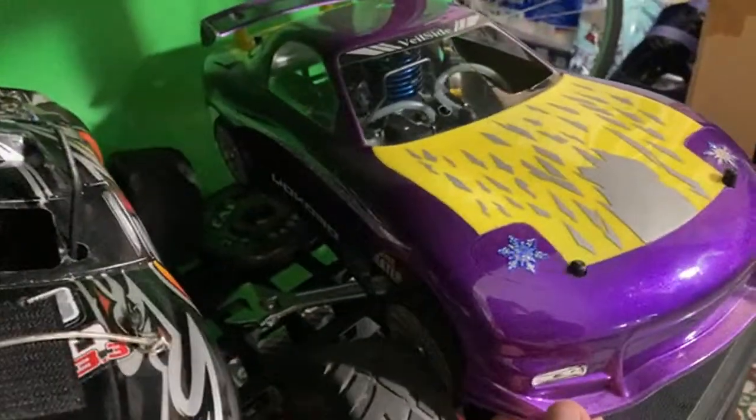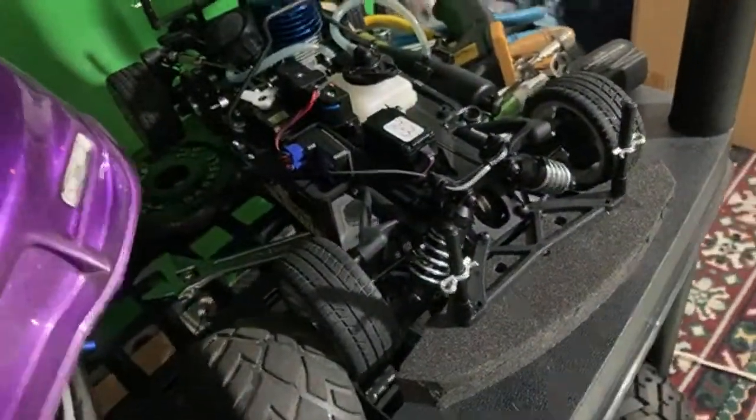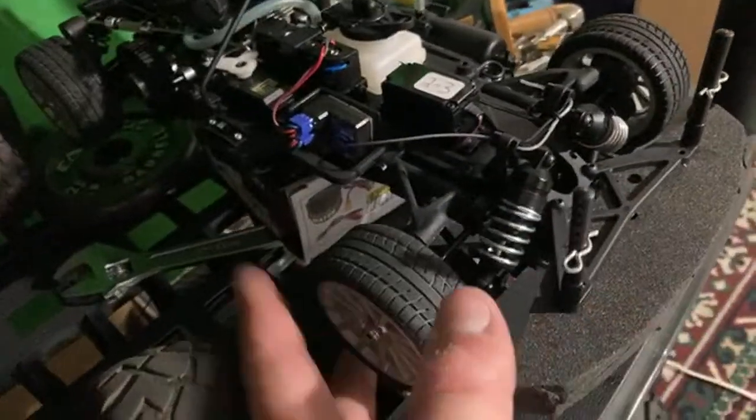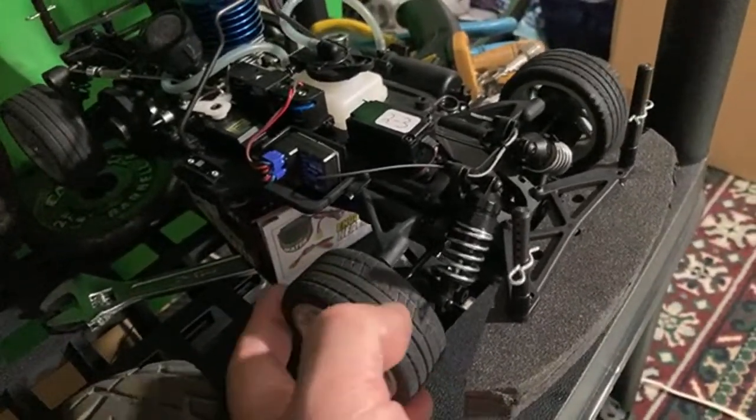This is an old Yokomo GT4. I've done a couple videos on this. It's a Yokomo GT4, one of the best in the world. This one has a lock diff in the front. Let me show it to you.